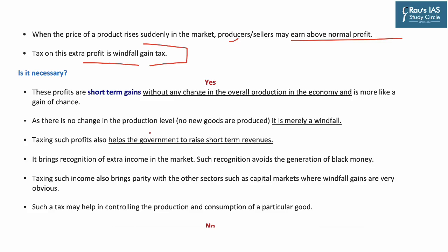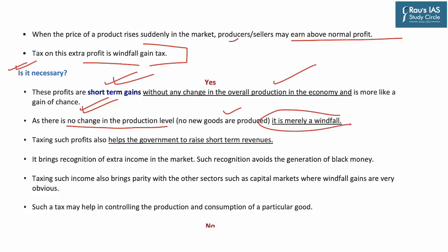Now the question remains as to whether this tax should be imposed or should not be imposed. It should be imposed because the profits are short-term gains without any change in the overall production in the economy and is more like a gain of chance because of certain global situation or other scenarios. Further, these sudden gains should be taxed because there is no change in the production level as no new goods are produced and it is merely a windfall.